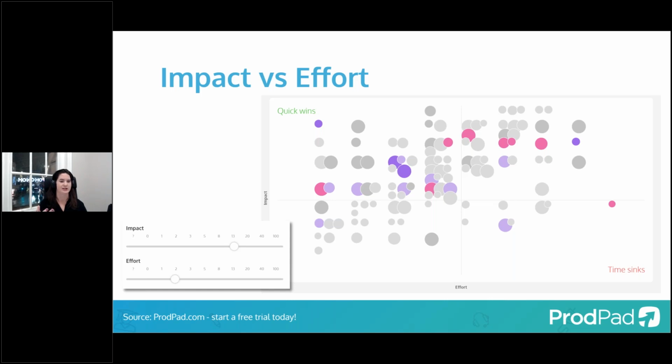And the whole idea is that each idea is given an impact and effort. Now, the key here is that it's not meant to be a measure of dollars or days. I like to think of this as the gut feel meter. As a product manager, you have this instant gut feel. Somebody comes to you and says, hey, wouldn't it be great if we had this one feature? And instantly your gut says, ooh, that sounds really tough. Or, oh, actually, that sounds like it could be really interesting to us.